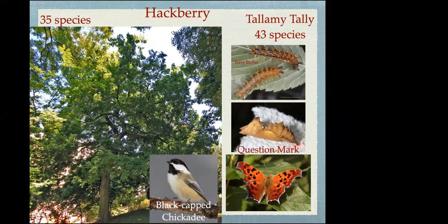And then for this butterfly, the question mark, I just wanted to point out, I was finally able to find pictures, not only of the caterpillar and the adult, but also of the pupal stage as well.